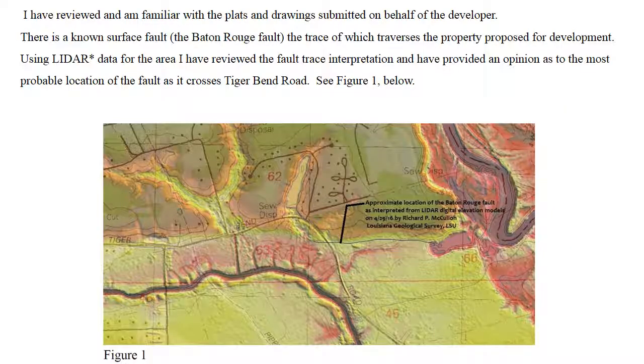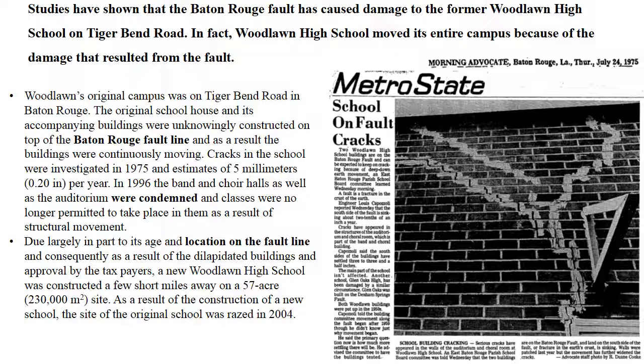Figure 1 shows the latest and most accurate data on the fault line, and Mr. McCullough notes that it traverses the property proposed for the development. Mr. McCullough notes that the Baton Rouge fault caused damage to the former Woodlawn High School on Tiger Bend Road. In fact, Woodlawn High School moved its entire campus because of the damage that resulted from the fault.